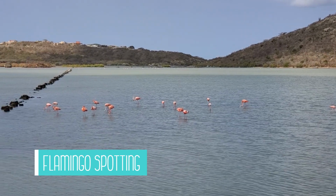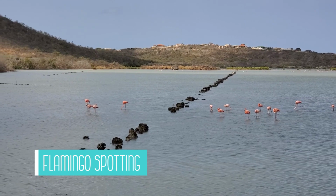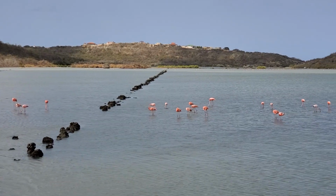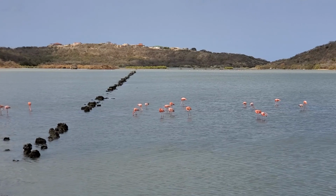Another thing to add to your itinerary is a stop to see the flamingos. Curaçao is a protected habitat for flamingos, and there are hundreds that reside on the island. If you're taking a drive, make sure you stop by the Flamingo Sanctuary and also stop to check the shallow bays where the flamingos go to feed.